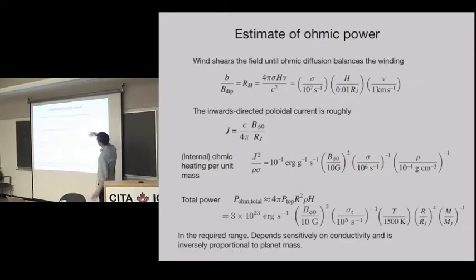You can estimate this back at the envelope level, just to convince yourself that perhaps you could get enough energy. If I have a dipole field, B dipole here, the toroidal field that I induce, that's the little b, compared to the poloidal field is just the magnetic Reynolds number. It's just this calculation where I shear the magnetic field lines and they're diffusing back via ohmic diffusion. Once you've got into that equilibrium, that's the limit there. So the question really is, how large can I make this magnetic Reynolds number in this wind zone, and that sets the toroidal field strength.